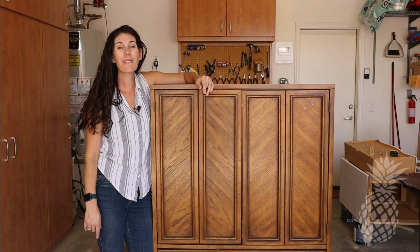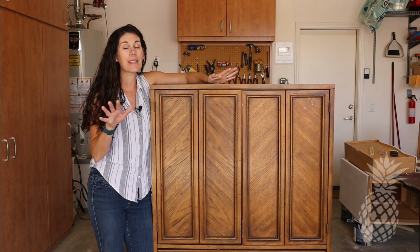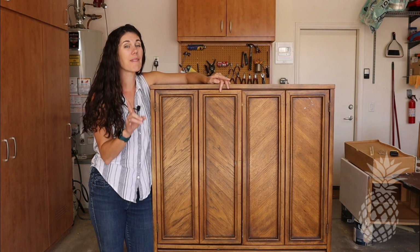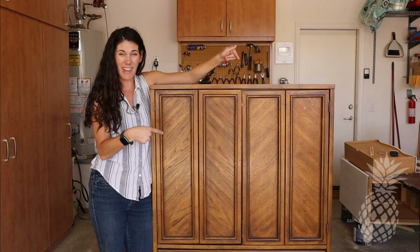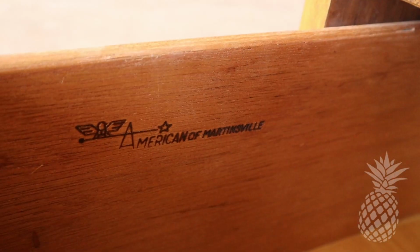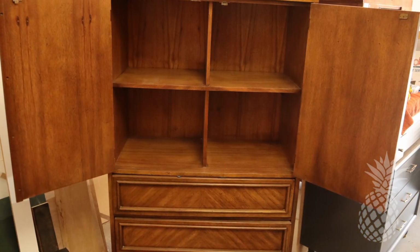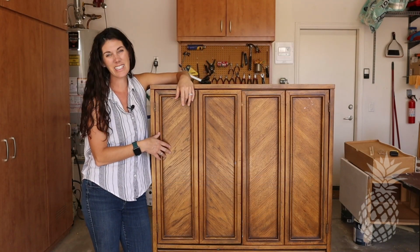Hey guys, today we have this super cute MCM armoire. I found this piece at Goodwill. Every time we go to Goodwill, about once a week, I'm always looking for things and never find anything. But look what I found this week. We got it for $35 and that wasn't even the sale price, but it needs a lot of work. That's all right, we're up for the challenge. So join me as we see if we can give this baby a second chance.